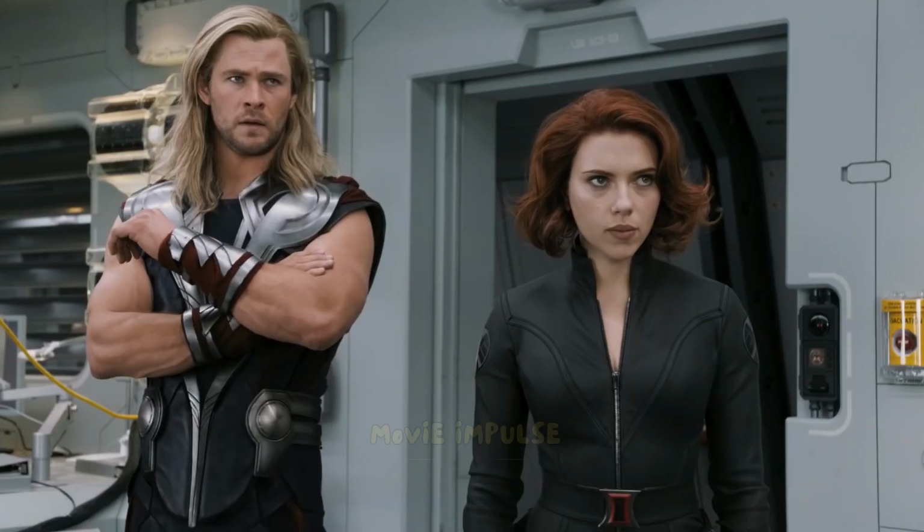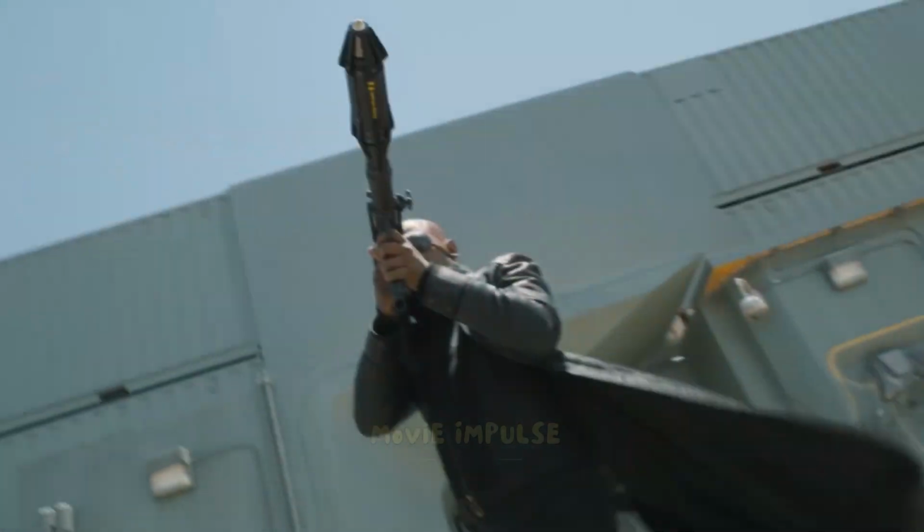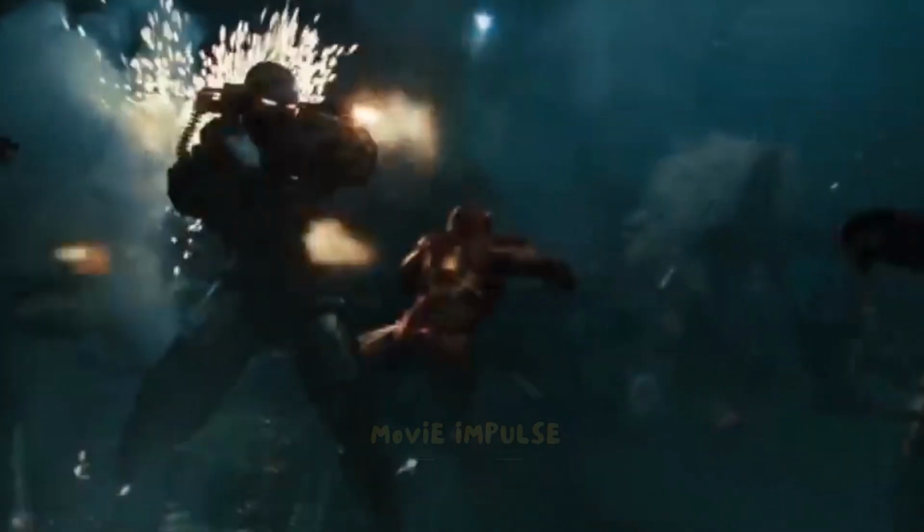So there you have it, the chronological order for Phase 1 of the MCU. By starting with Captain America: The First Avenger and weaving through these films, you'll gain a deeper understanding of the MCU's beginnings and character motivations.